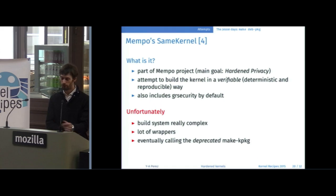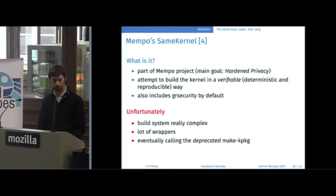I started looking for alternatives and found the Mempo project. You can find some details in the references. Mempo project is basically a derivative whose main goal is hardened privacy. I'm not sure how successful they are. But they are taking part in the reproducible builds attempts in Debian, and they also attempt to build the kernel in a verifiable way. So that means deterministic and reproducible.